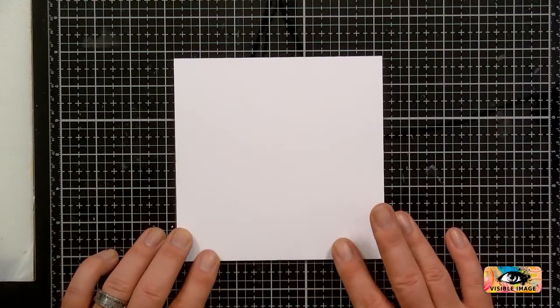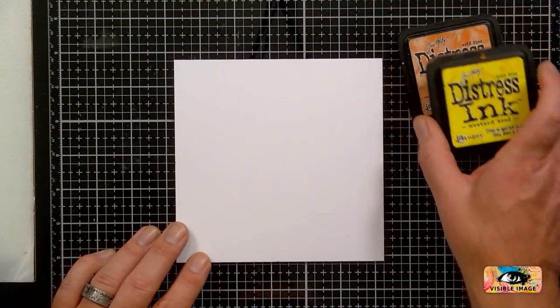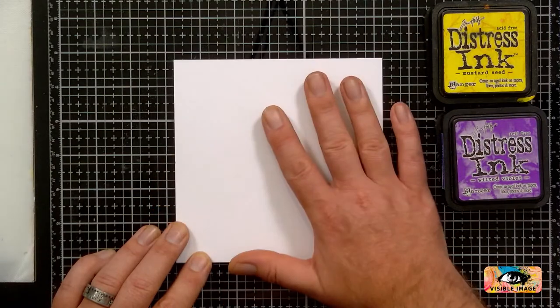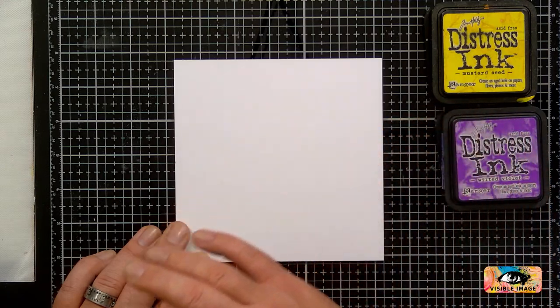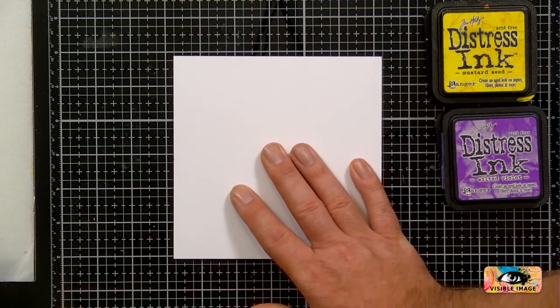Okay, so we start with a piece of white card, obviously. And I'm going to be bringing in loads of distress inks. We're going to get a bit inky and create our background. I've got one pre-made, or pre-dried, I should say. But I'm going to go through all the steps of how you create a background.